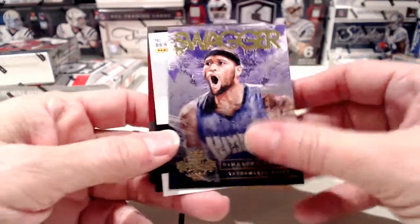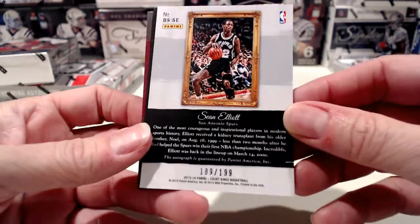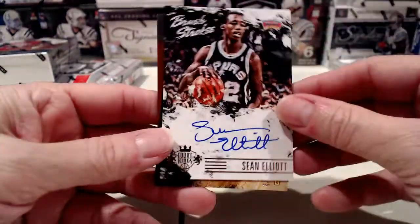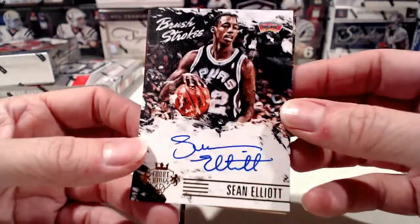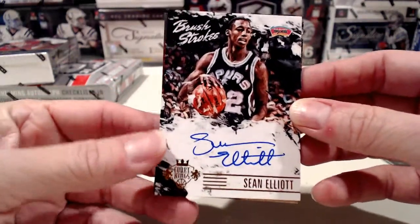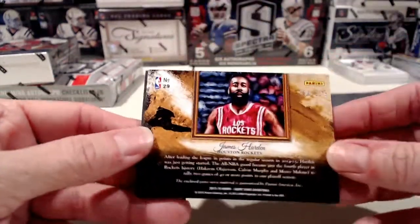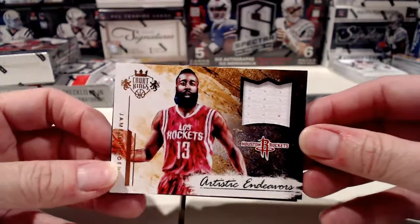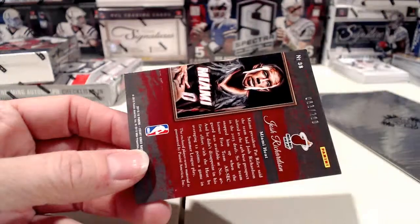Boogie Cousins with the Swagger insert. And then we have Sean Elliott, numbered to 199. Sean Elliott autograph for the Spurs. And that is an on-card autograph for the Spurs. Put that over there in our little hits pile. James Harden for the Rockets, numbered to 299. And that is an Artistic Endeavors Materials hit to 299 for the Rockets.